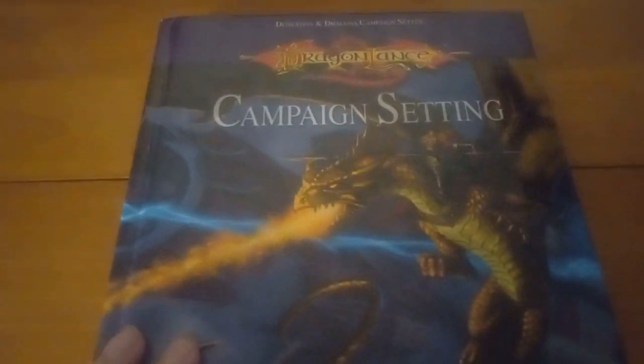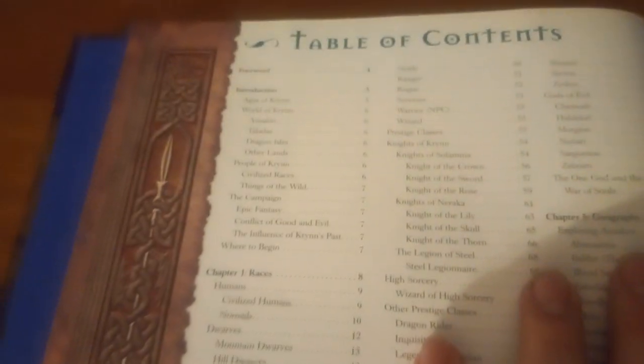So this isn't my era. This came out around 2003. And it is in remarkable condition for being literally 20 years old. This book is an antique.